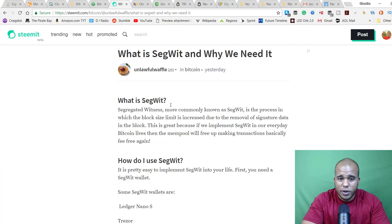So what is Segwit? Segregated Witness, more commonly known as Segwit, is the process in which the block size limit is increased due to the removal of signature data in the block. This is great because if we implement Segwit in our everyday Bitcoin lives, then the mempool will free up, making transactions basically free again.